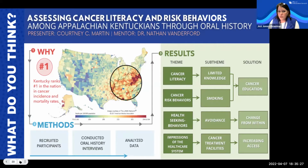why their research is important, the methods that they used, speaks through those, and then the results, and how they've been able to break it down. So if you're giving an oral presentation at Showcase, you don't necessarily have to have 15 slides for your 12-minute total presentation time. It's okay to have a single slide, and then talk your way through that as well.